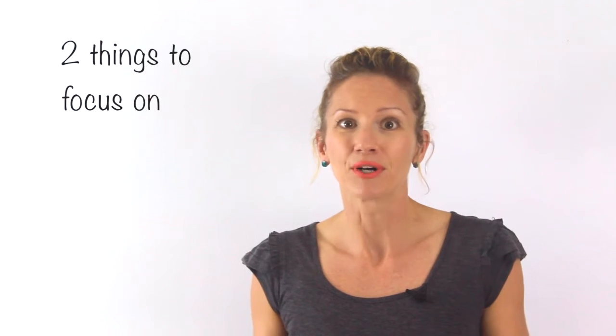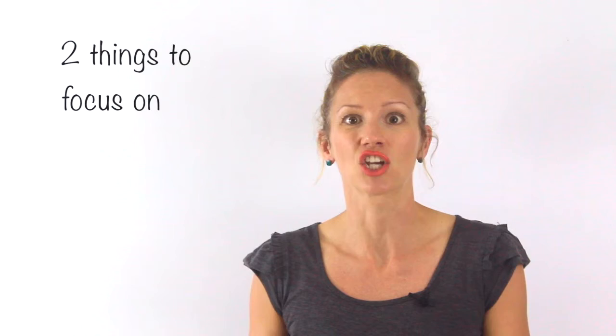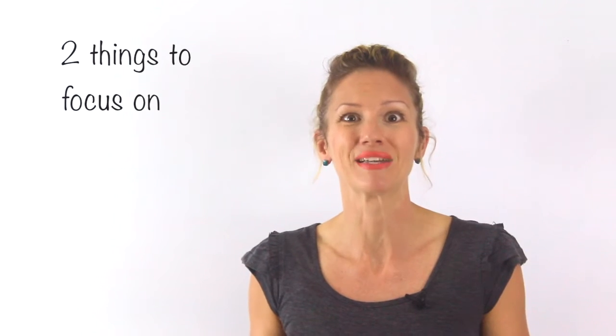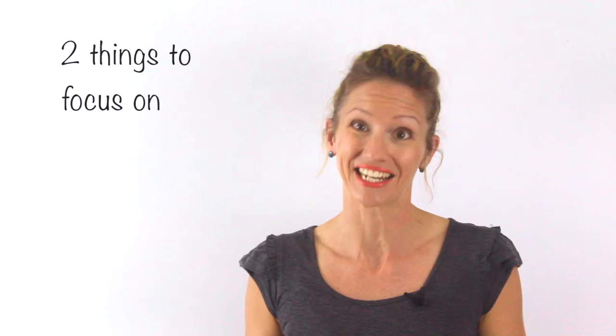So if your team can put into practice just a few of the many techniques and strategies that go into these 2 focus areas, the quality of their work and the level of their work, they're going to make great progress towards meeting the demands of their target grades of their current year level.